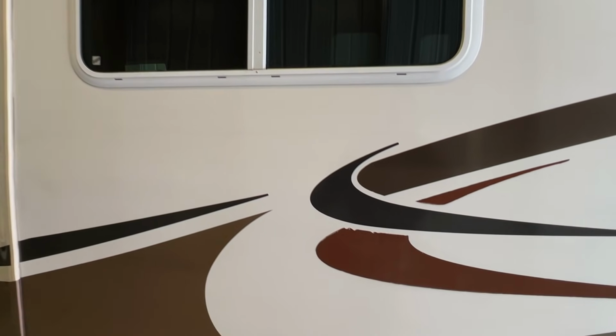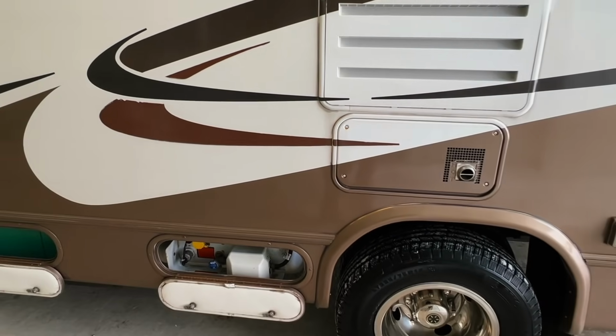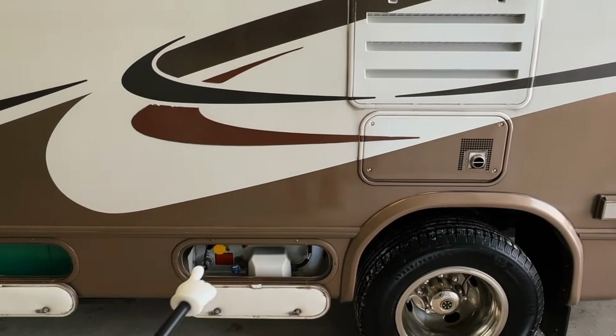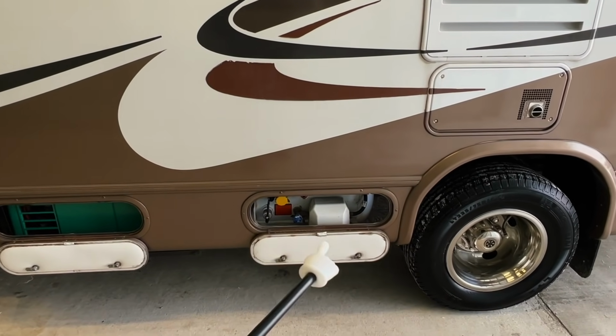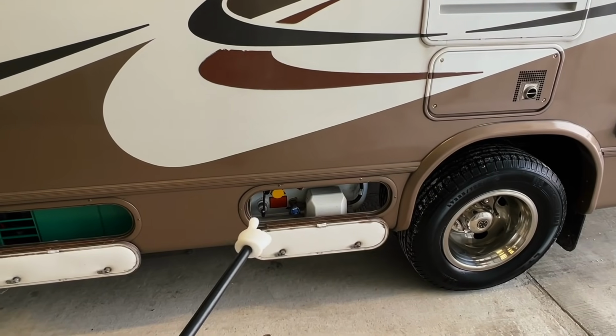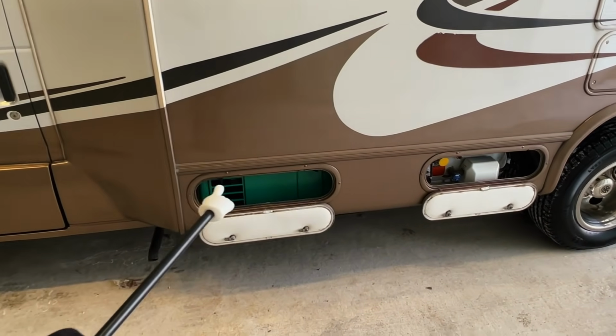Some of the usual age you'd expect for a 2008. Nothing that affects the fun or usability of this RV. Got the furnace exhaust here, the back of the refrigerator. Got your propane tank here, got a gauge there. That's filled right here. This is attached to the motorhome, so you'll have to drive this motorhome wherever you'd like to have that filled. Got the onboard Onan generator.